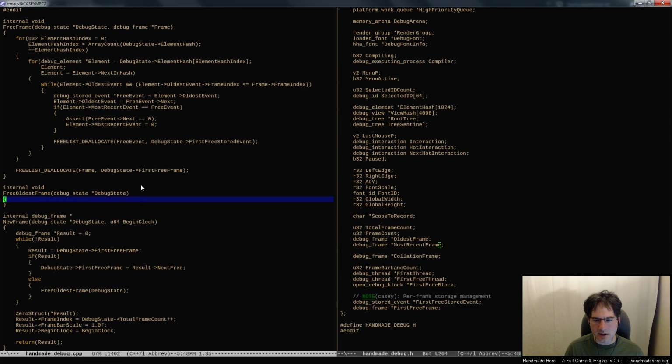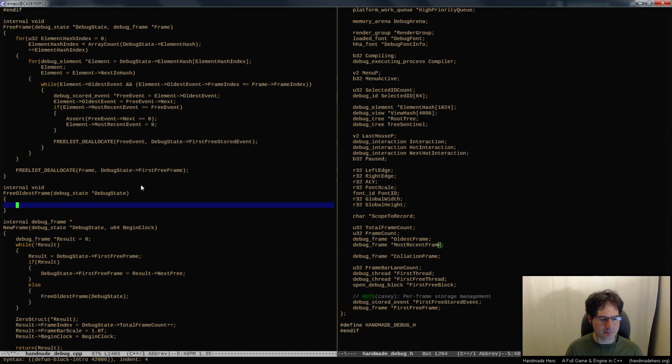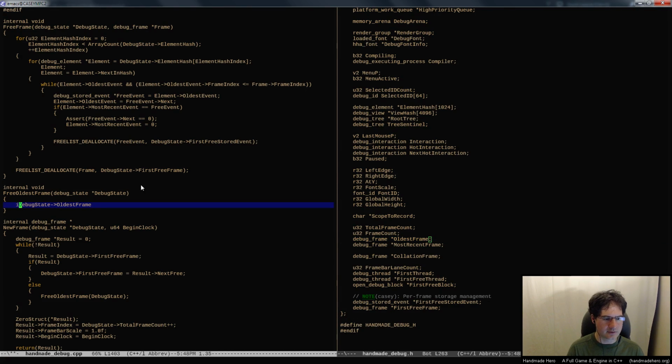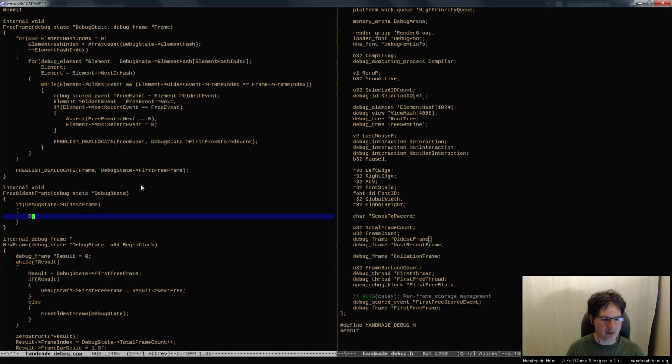Right. And so free oldest frame is pretty basic. All free oldest frame does is go, we have the oldest frame here. We say if there is such a thing as the oldest frame, then the oldest frame is going to be the one that gets freed. Frame.